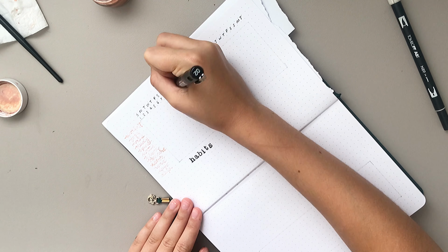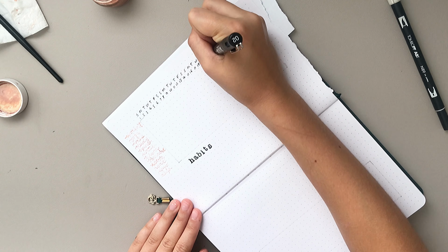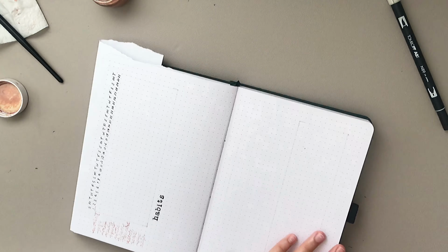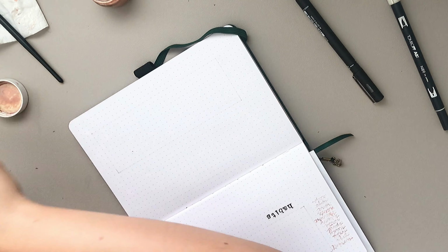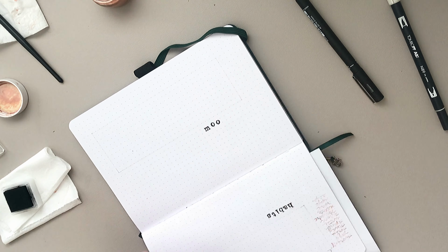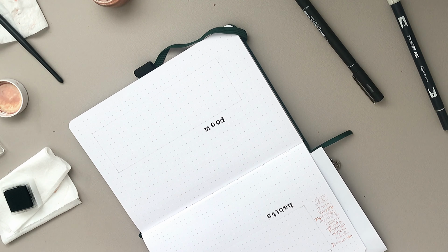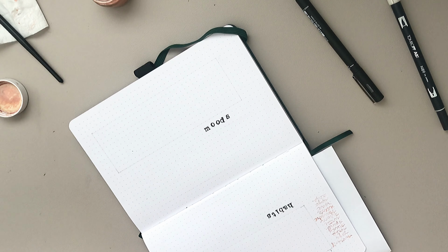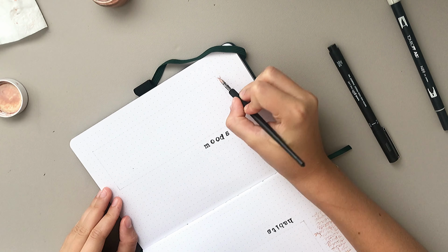And of course I had to do the title, habits and mood, in my stamps, which I thought was so cute. And then I did a similar habit and mood layout to this in May when I had my Copenhagen, colourful building inspired theme. I will have that video linked below if you'd like to check that out. I did a similar layout of mood and habit.